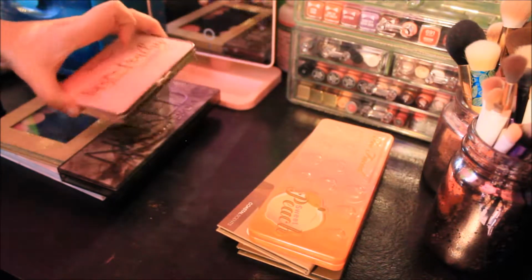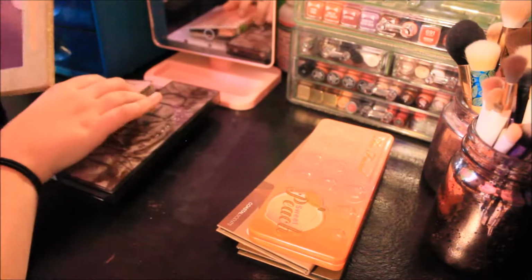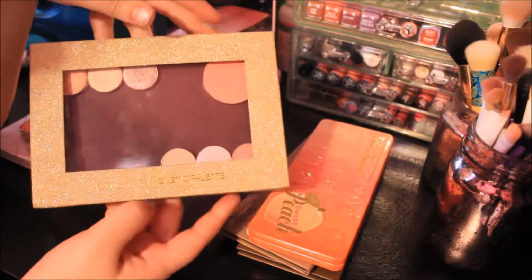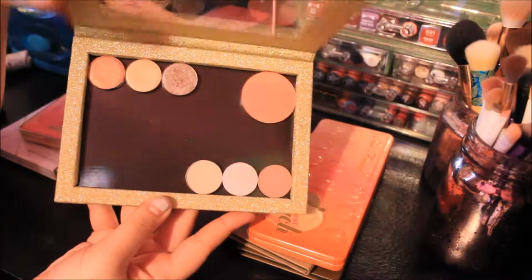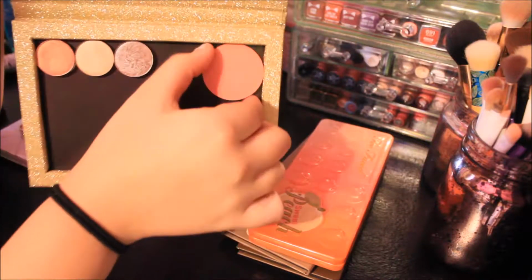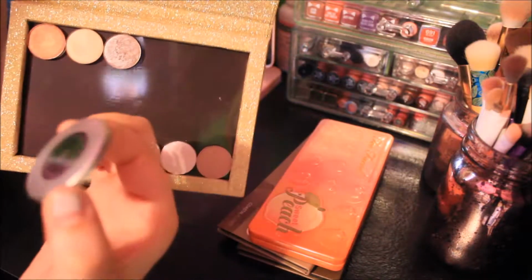Then I have, I'll do this one here. This one is my Z palette. I got this off of Amazon. This is a really good palette, so I recommend this. But I have 3 ColourPop shadows, 3 Makeup Geek shadows, and then a Makeup Geek blush. The blush is in XOXO, I believe.